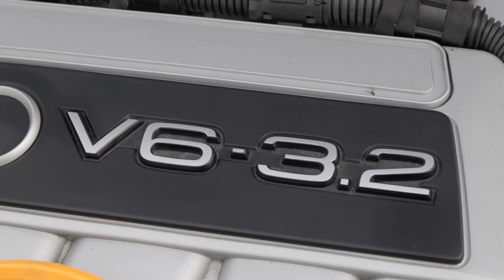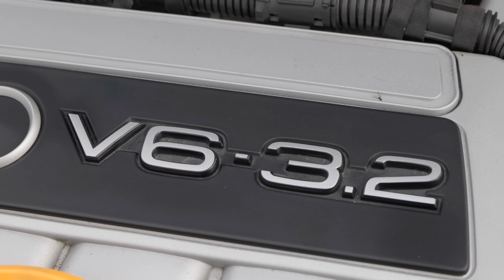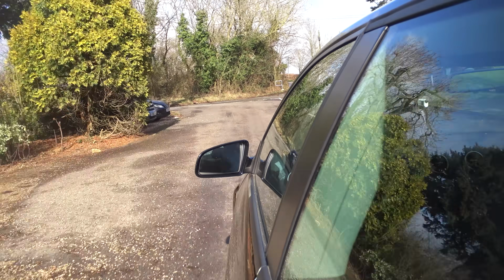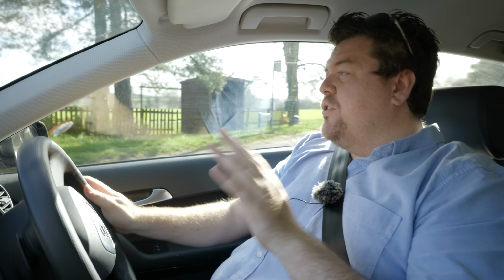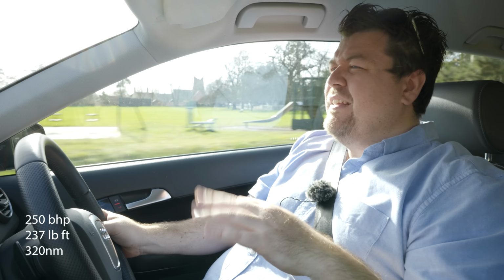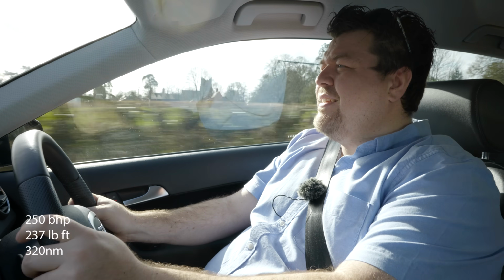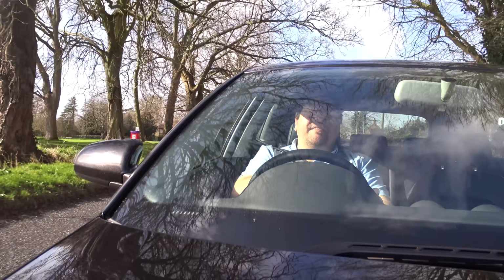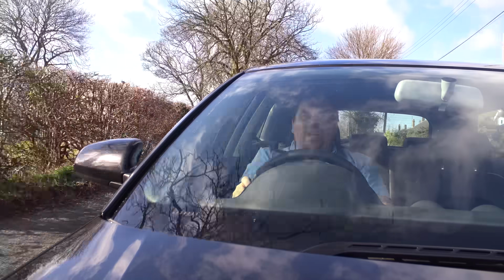The engine up front, though badged by some as a V6, is in fact the same VR6 layout that you find in the R32. Very clever configuration, and it has a rather distinct soundtrack. It provides around 240 horsepower, about 237 pound-foot of torque, about 320 newton meters, and was down on the S3 by about 10 horsepower. That also had a little bit more torque by virtue of being turbocharged.